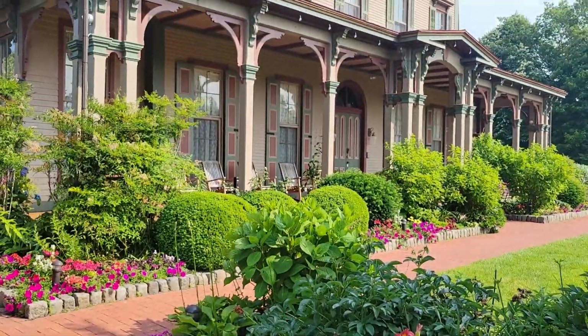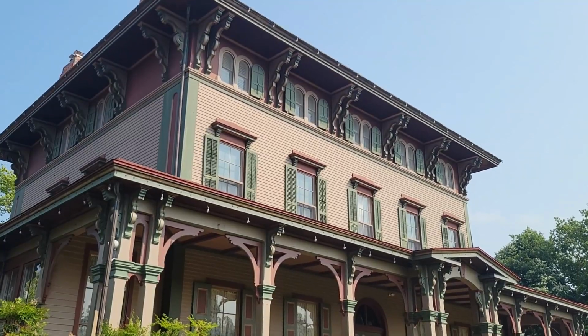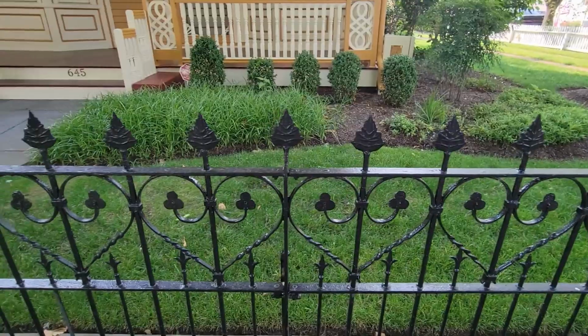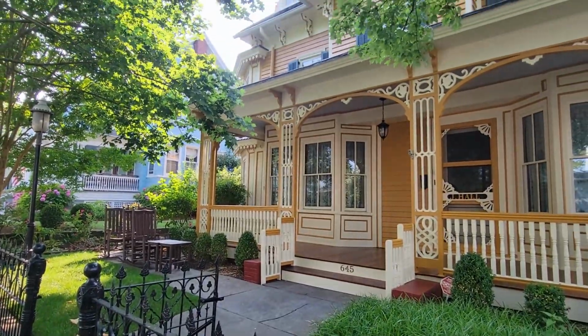Cape May was named after Cornelius Mey, who was a Dutch captain who worked for the Dutch East India Company. What's really interesting is when they named Cape May, there was a misspelling according to legend, and it was spelled M-A-Y instead of M-E-Y after the Dutch captain, and it's stuck today.